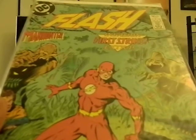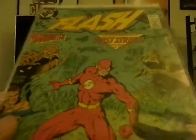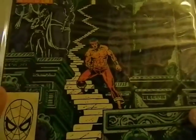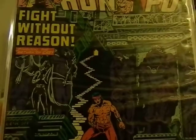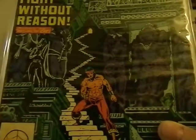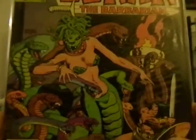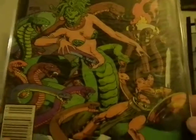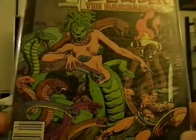And I'm sorry if you can't really see this well, and I know there's a little glare. I got Master of Kung Fu number 104. And I'll show you the artwork there because I like that artwork. I like these Marvels. There's just a lot of these Marvels that I just really like. And then I got Conan the Barbarian number 134, and I love this artwork. I love that front cover, and that's just awesome. I love that a lot.